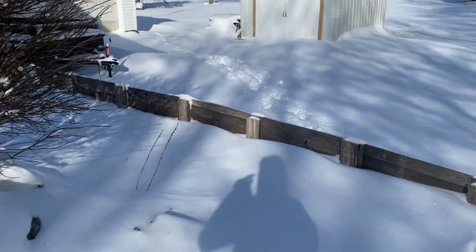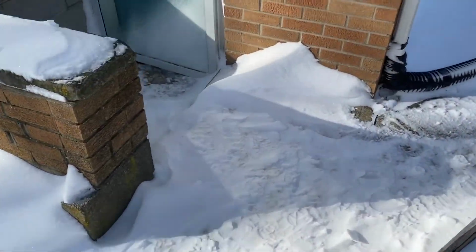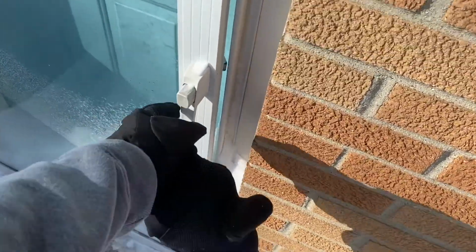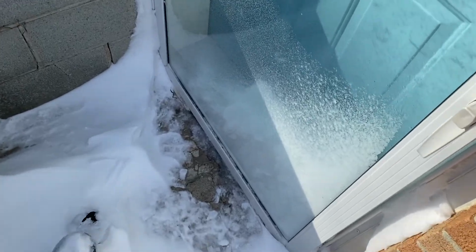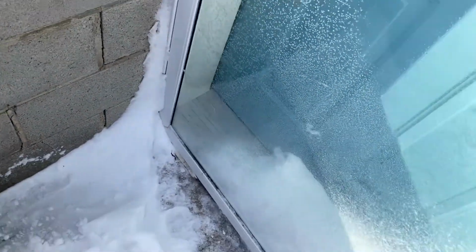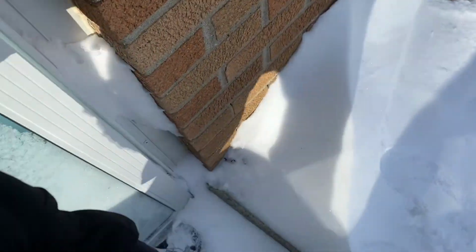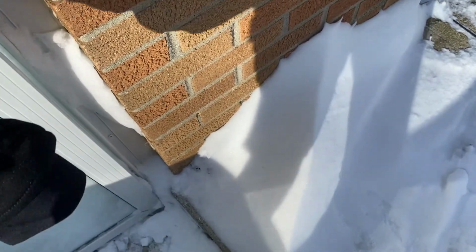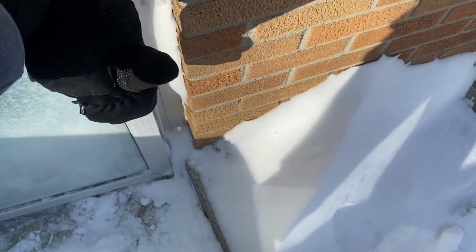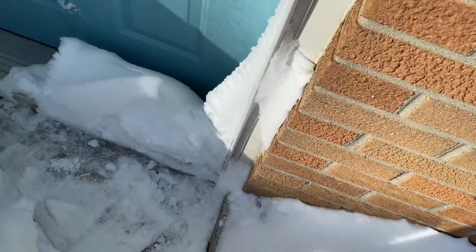I had to walk around everything to get out here because my door's completely frozen shut. I had to go out the back door. I'm gonna break it if I go for it. What's this? And there's a bunch of snow inside because it's frozen. It won't open, which is not good. I don't even know what's stopping it. There we go. I need to get all this snow out of it.